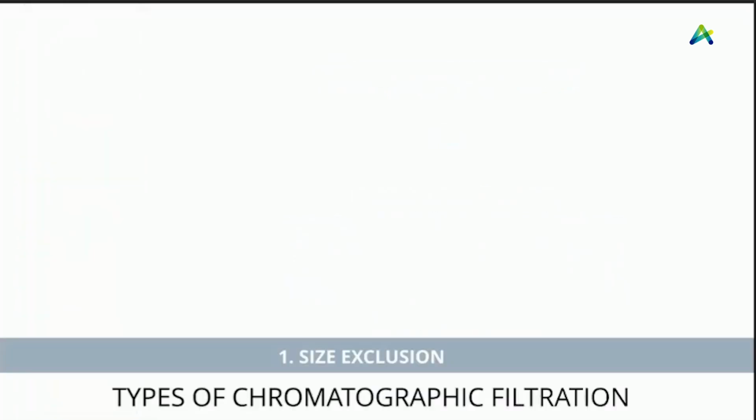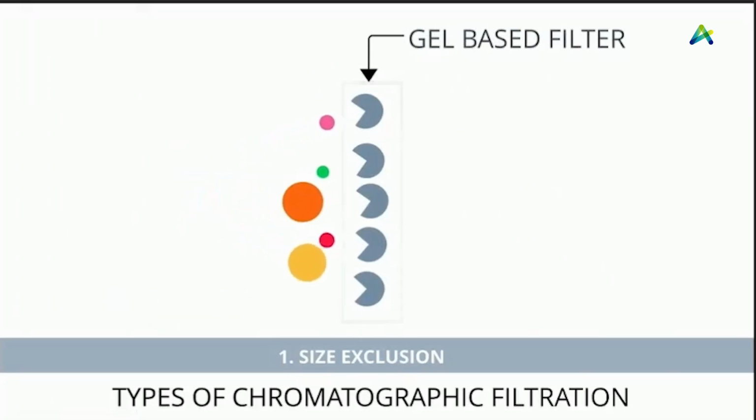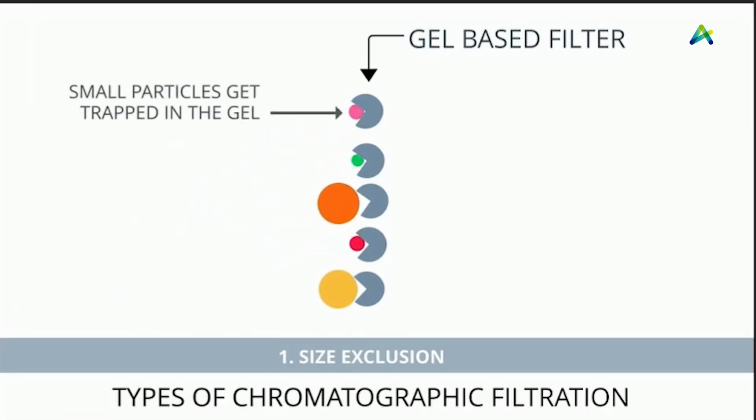For example, in size exclusion chromatography, the mixture is run through a column containing a particular gel. The physical properties of the gel at a molecular level allow it to trap small particles, whereas the larger impurities bypass the column and go on. There are other types of chromatography which rely on the biological affinity between molecules.